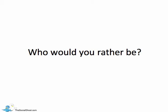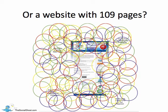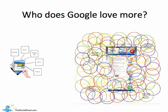Which company do you think is gaining more traction in Google? Do you think it's the one website with 5 pages of content? Or do you think it's the website with 109 pages of content? Who does Google love more? Is it that original company with 5 pages of content? Or is it this new one that's built on a WordPress platform, that's blogging on a weekly basis, twice a week, and they have now created well over 100 pages of content. And each of those pages is very specifically geared towards what people are searching for online.